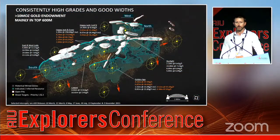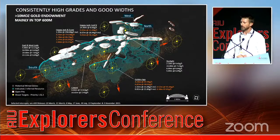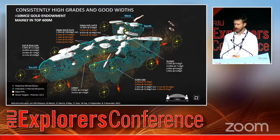We've consistently published high grade and thick intercepts as we've infill drilled the inferred areas around the Wiluna mine over the last 2 years. And it's amazing what's been left behind. We've been drilling the high grade sulfide chutes underneath the open pits and close to the underground access to lower the cost per ounce developed.